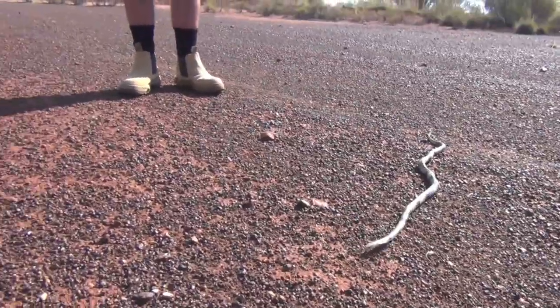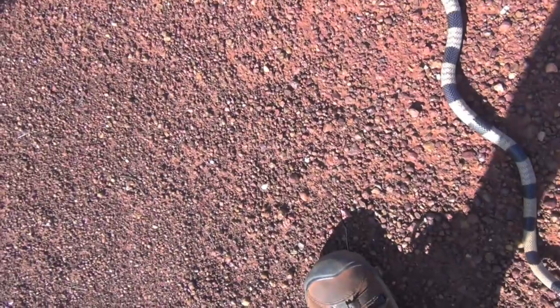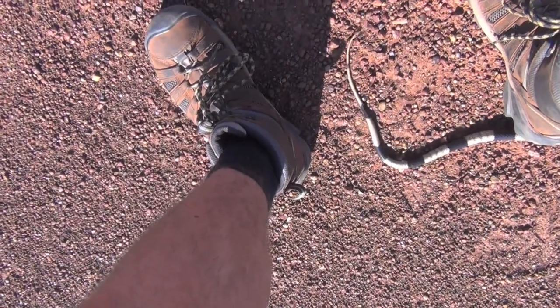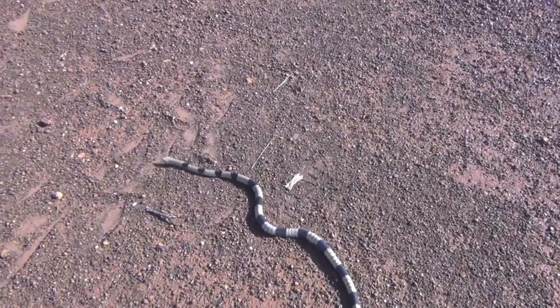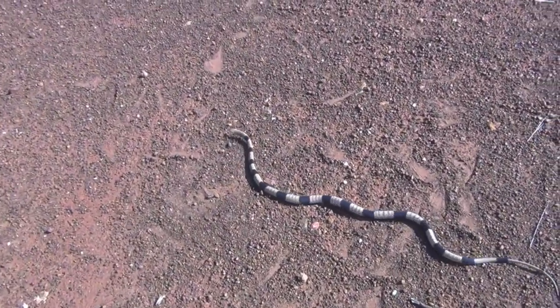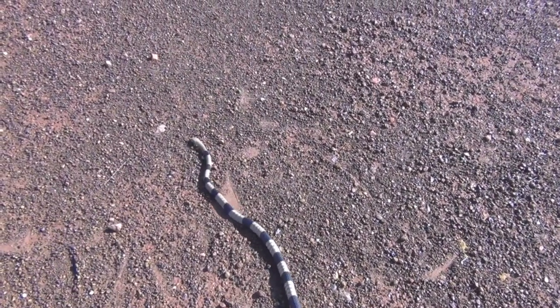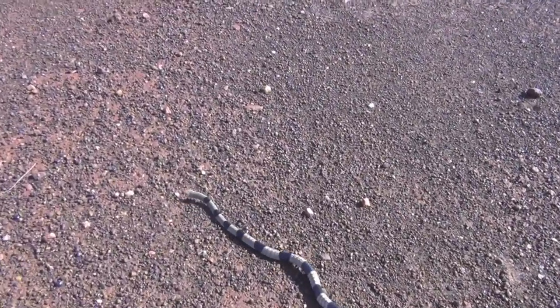If you stand too still, they'll think you're a tree. See, I stood really still there, and he didn't have a go at my feet. The snakes don't chase people. You shouldn't really have any problems. You're very unlucky if you tread on one. It happens pretty rarely. And they only bite in defense, never out of aggression.